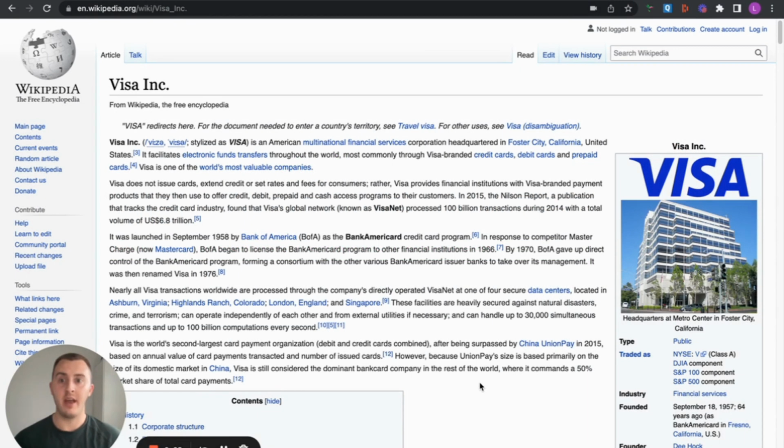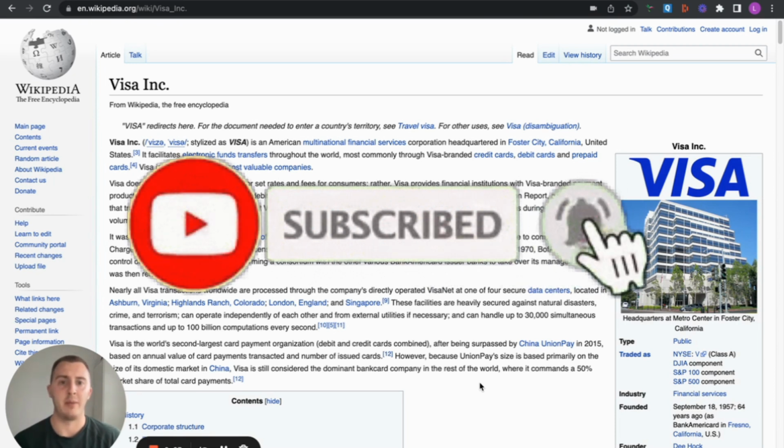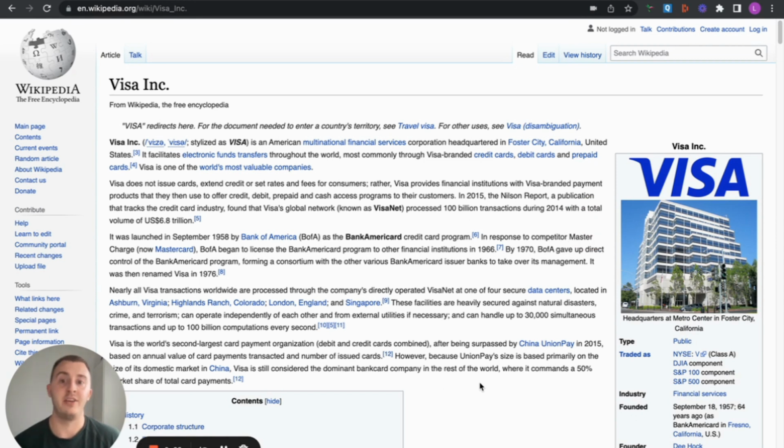So who are Visa? Visa Inc. is an American multinational financial services corporation headquartered in California, United States. It facilitates electronic funds transfers throughout the world, most commonly through Visa branded credit cards, debit cards and prepaid cards. Visa does not issue cards, extend credit or set rates for consumers. Visa provides financial institutions with Visa branded payment products which they can then use to offer credit, debit, prepaid and cash access programs to their customers. So essentially they facilitate the actual transactions themselves, and that's what their business is.